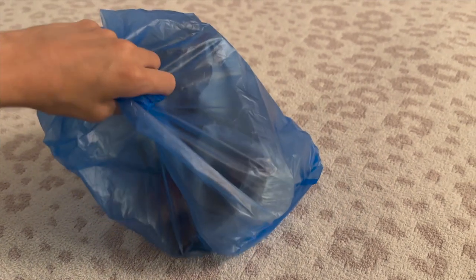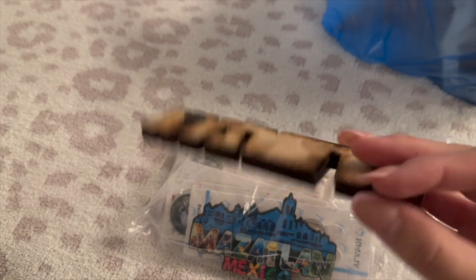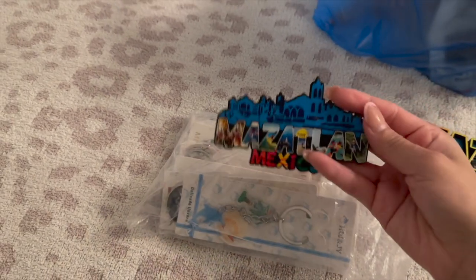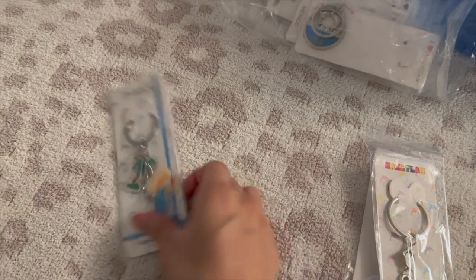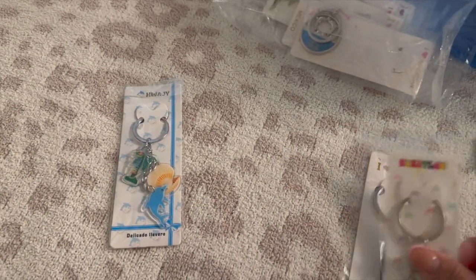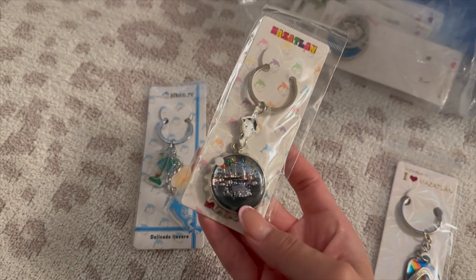Nice. Here's a mini haul of what we got at the Mercado de Mazatlán. These are souvenirs that we bought. They're super cute. This is a magnet for the fridge. This one too. And then we have these, all the souvenirs that we have. This one says Mazatlán. This is a bottle opener. Super cute.